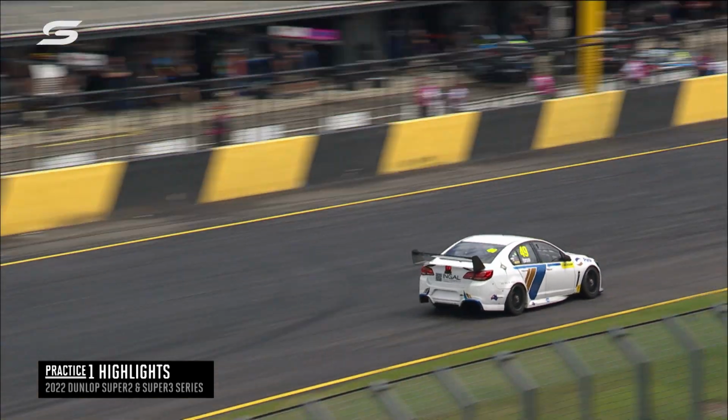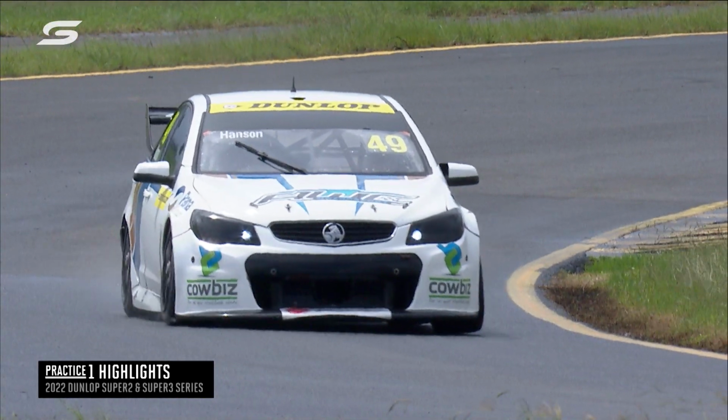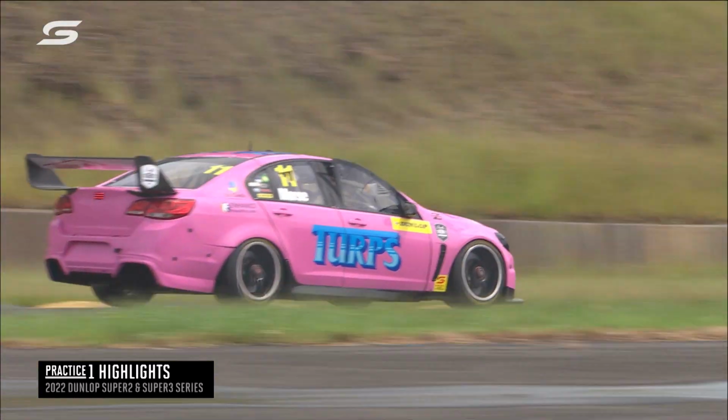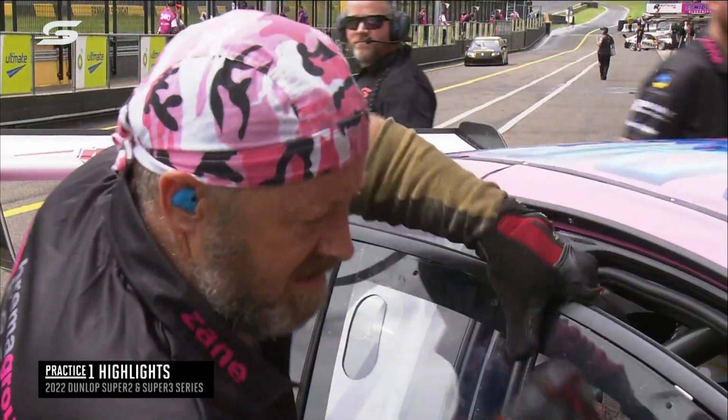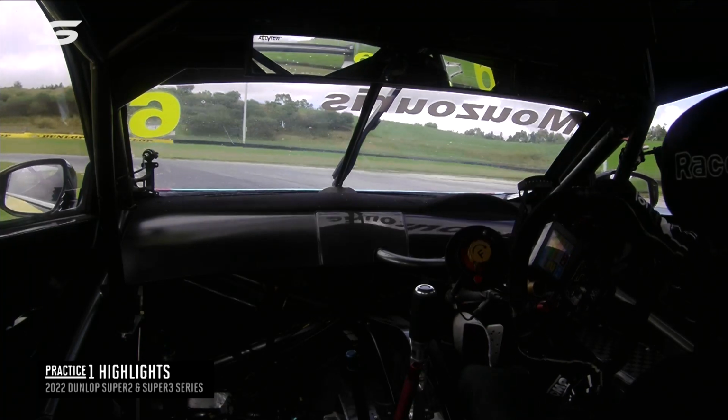A lot of wet tyre running in this session. The Dunlop wet tyres were needed for most of it, and that's why it was pretty slippy out there. But those who were brave enough to go to a slick tyre did have some dramas. A few little teething issues for one or two cars as well. I think a bit of race tape you can't fix.